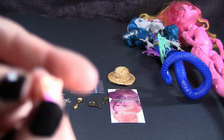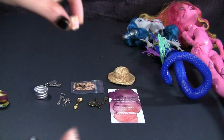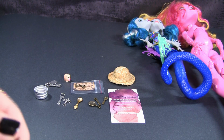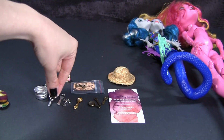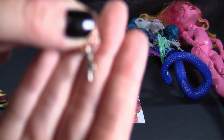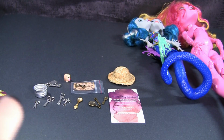There's a tiny little piggy. It has a little slot drawn on the top, like it's meant to be a piggy bank. A pair of scissors. Always useful. Another pair of scissors. It's super tiny. I love this pair. Look how cute that is. Oh, a teeny tiny little key.